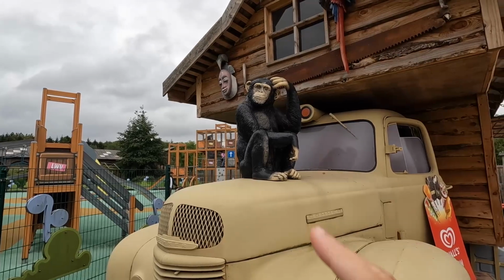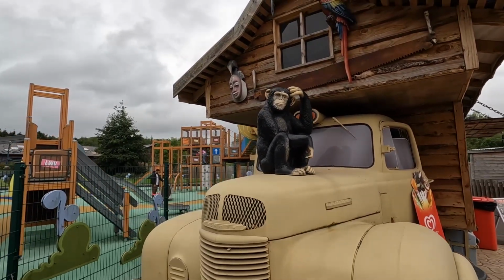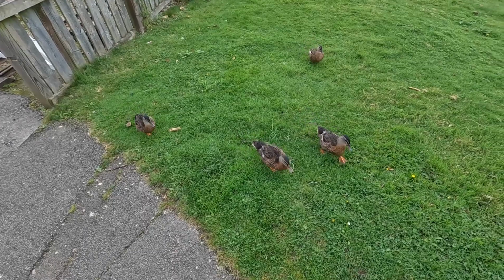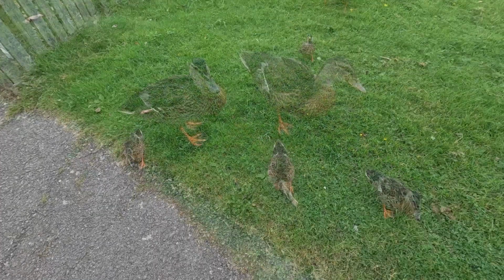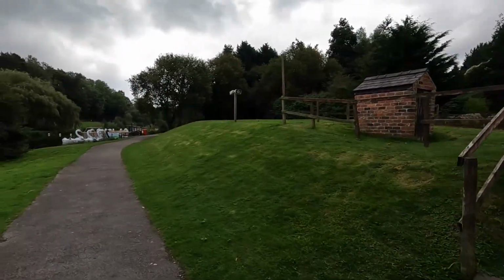I love the monkey sun on top of the bonnet of this van here. Hello mate, you're on Adventure Planet. Oh, and all my friends have come to greet me here today as well. Hello, Dave and Doris the duck. And we've just got the railway that goes off to the right here as we approach Lakeside.